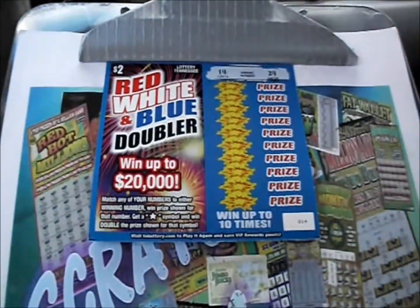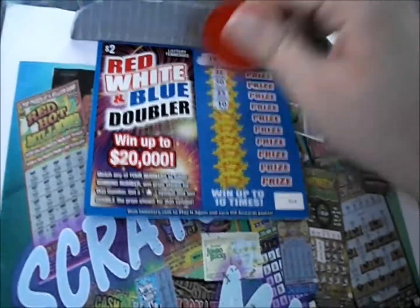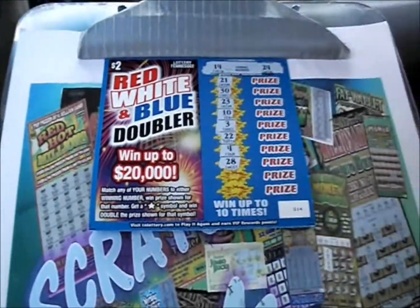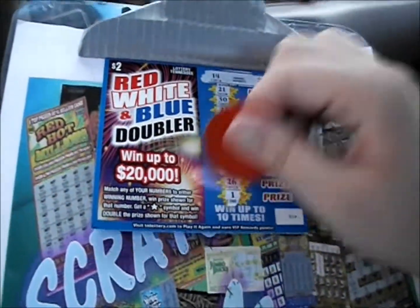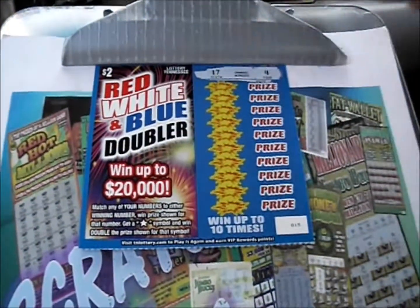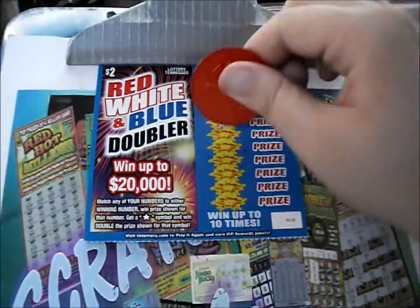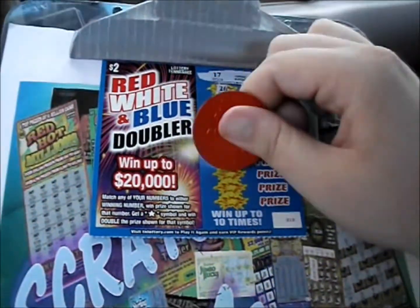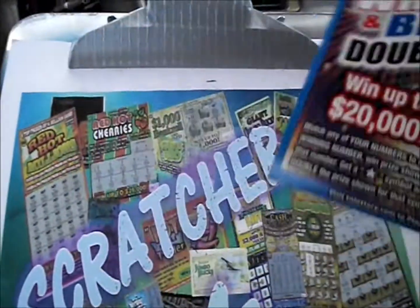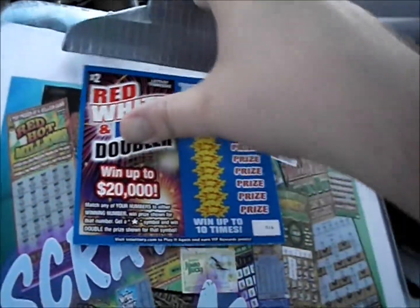Alrighty. 14 and 24 this time. We've got 21 and 30. 23 and 10. 3 and 22. 4, 28. 26 and 11. So nothing there. Flip that over. We got 17 and 4. 26, 25. 24, 21. 5 and 9. 11 and 12. 19 and 16. Alright, so a pair of duds there. Down to the last 2 tickets. See if we can add some more to that $5 we got back so far.